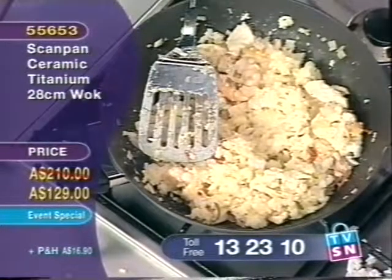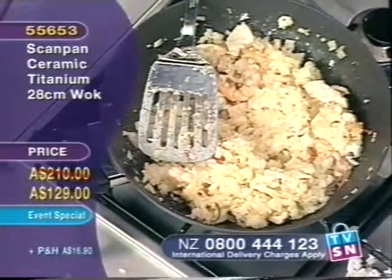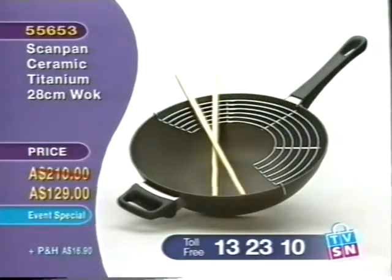The other thing I want to do is to get my other grill pan happening. It's on in there, is it? Okay. Because I want to do some grilling before we finish the hour. I'll just finish this off.